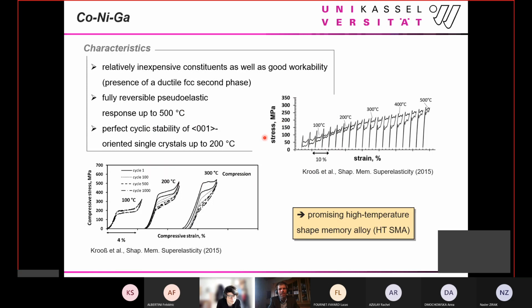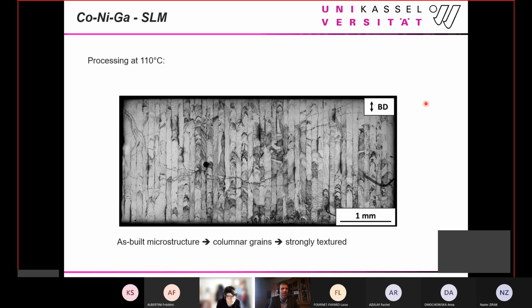So this is a high temperature shape memory alloy where we can have really unique properties even at very high temperatures. And so that's the reason why we had a look at the properties of single crystals at first glance, and then we moved to additive manufacturing. This is selective laser melting. We see a columnar grain microstructure, but a lot of distortion inside the microstructure, stemming from processing at only 110 degrees C at that point.